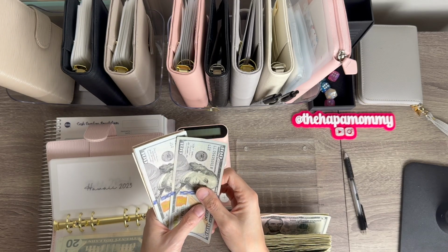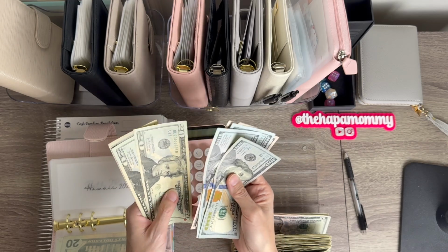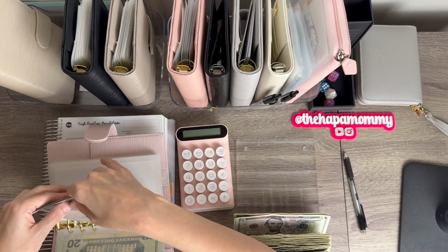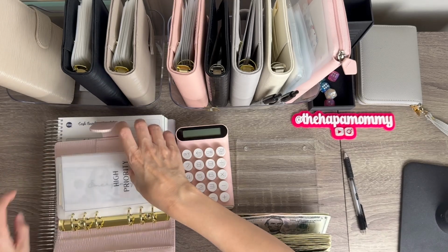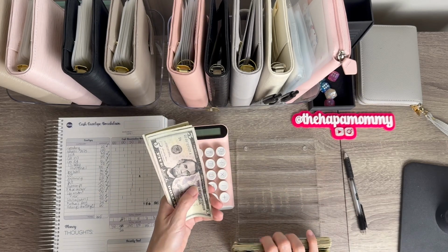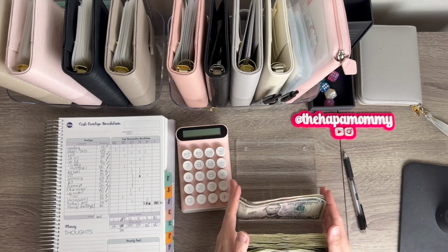So in Hawaii so far we have 270, 420, 440, 445. And we used credit card points, so we got 4 flights for free. So that's pretty awesome. And the rest of this money, so I have 40 in ones, 40, 45, 50, 55, 60, and this is gonna be for our savings challenges.